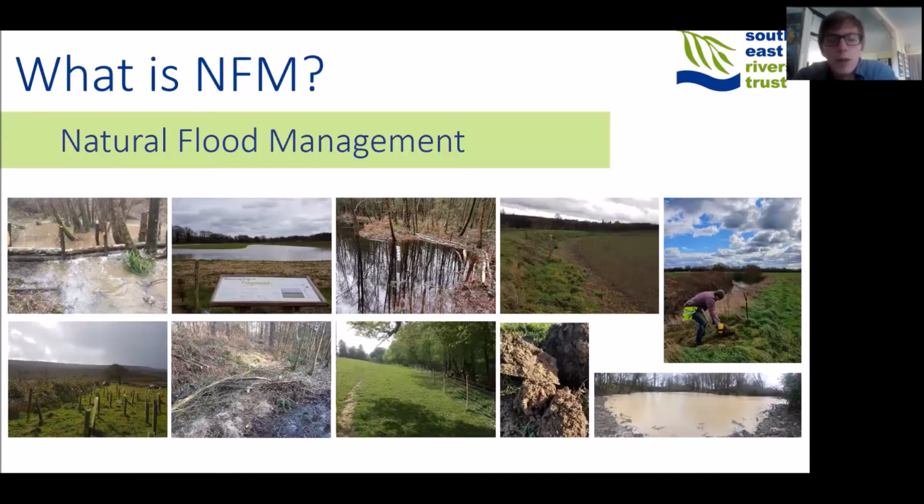Natural flood management, on the other hand, is a different way of trying to reduce flood risk, tackling the problematic source, the landscape upstream of at-risk communities, whilst offering multiple benefits to people and wildlife. As I mentioned earlier, we have modified our landscape drastically, and this often exacerbates flooding downstream. Natural flood management looks to restore and enhance the natural landscape processes to hold water back in the landscape and slow down its flow downstream.